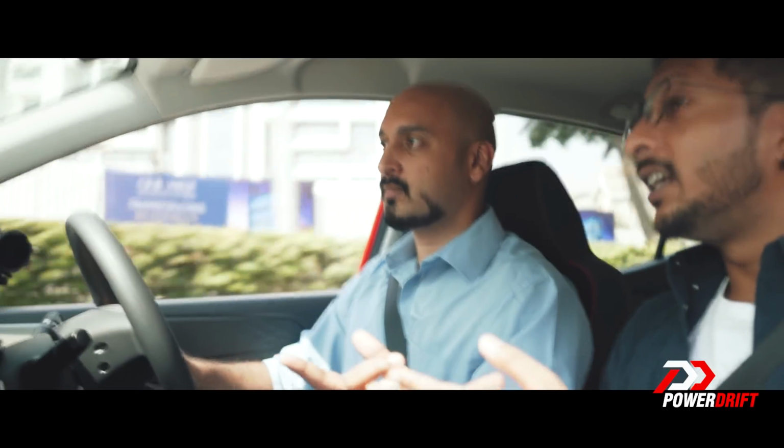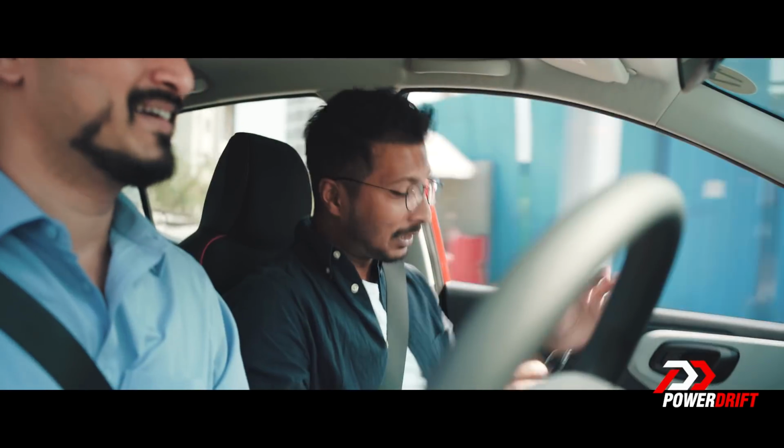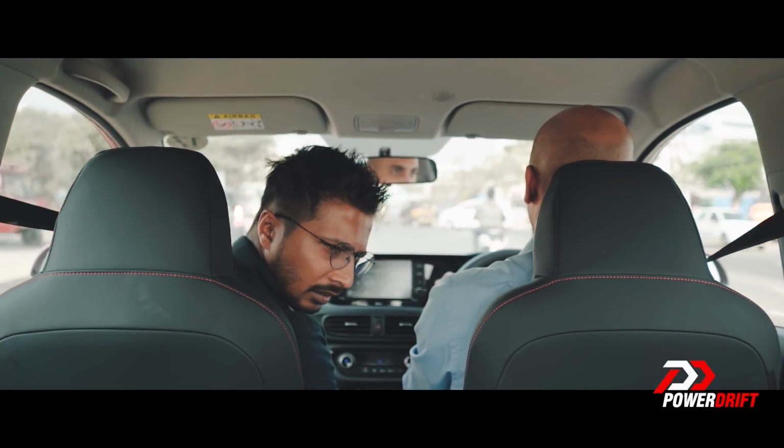I remember you mentioning a touchscreen, and this has one. All 8 inches of it. Plus the seats are pretty comfortable, and there's more than enough space at the back too. You have no idea what you're on about.